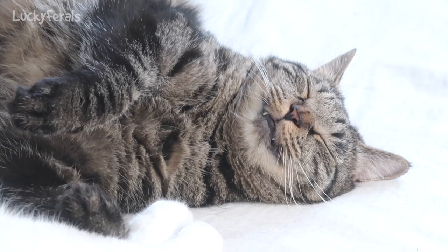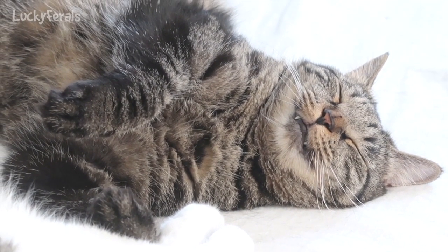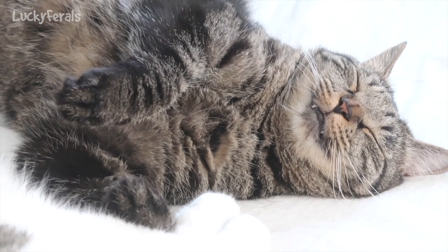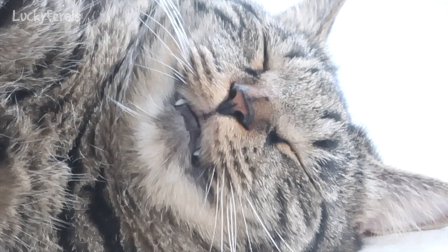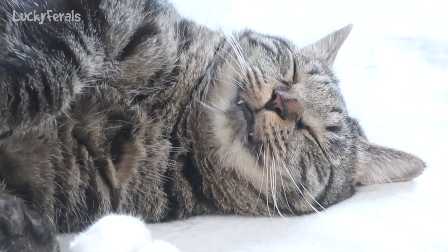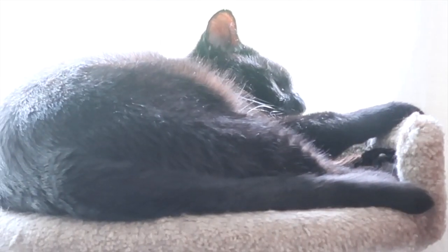Look how happy Simba looks. I wonder what he's dreaming about. Look at his little teeth. Boo likes to be near an open window.